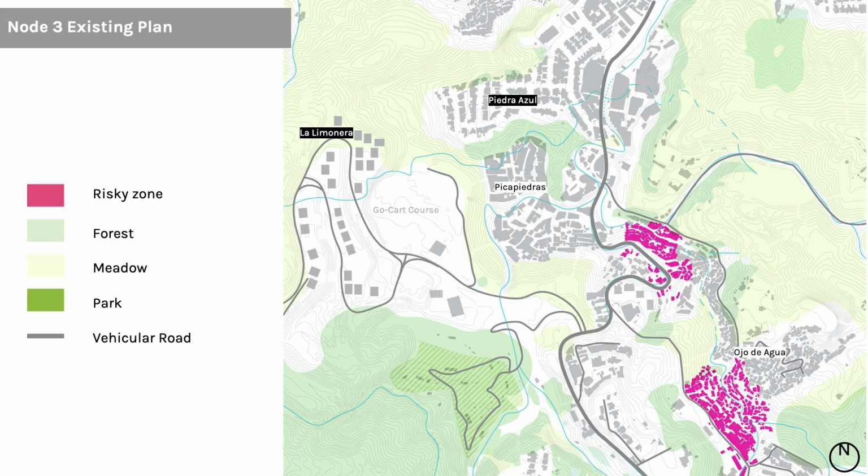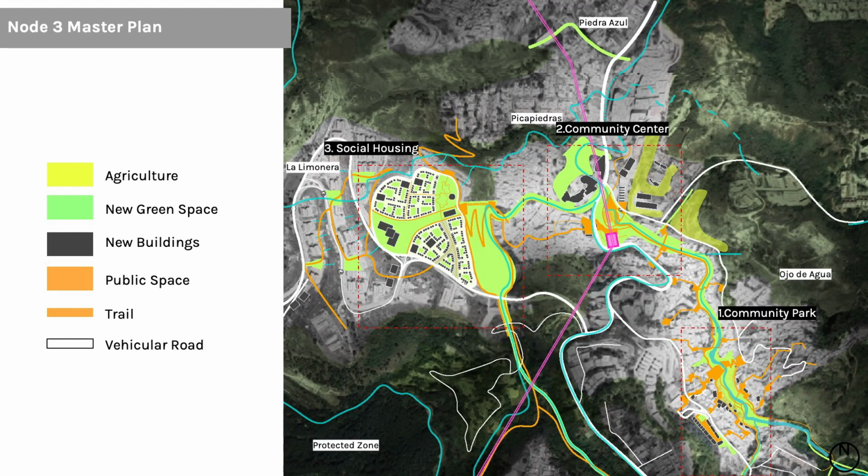The complexity of this node, with the interfaces of the formal and informal neighborhoods, the rapidly changing topographies and tightly wrapped contours, and fragmented ecological patches, makes this area particularly fascinating to analyze. The risk areas in pink inform the location of the subsites as well as the potential relocation housing.